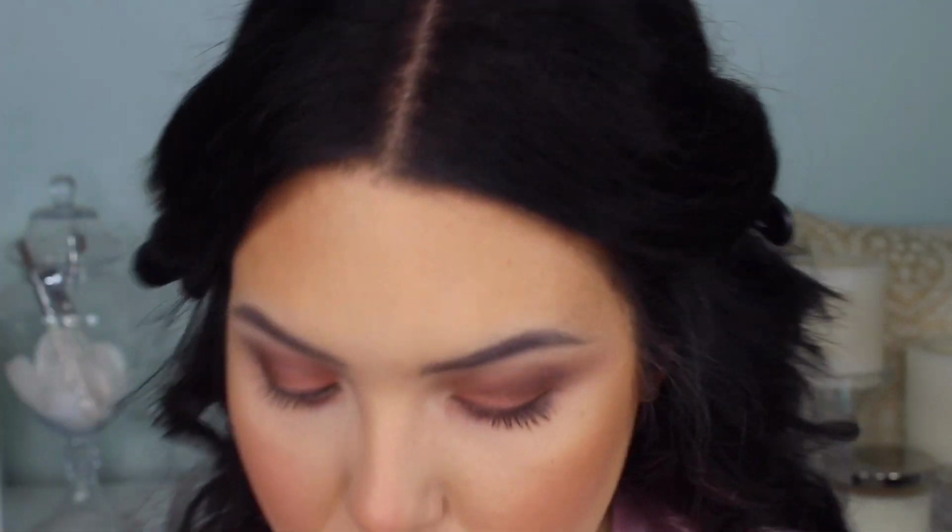And after I do that, I'm going to go in with these lashes from Ditamora Cosmetics. These are Faux Mink, and the style is D1 on these. So I'm just going to apply those, and we'll finish off the rest of the look.